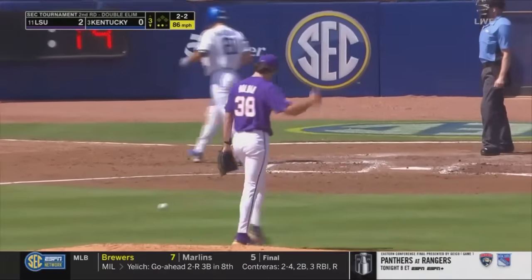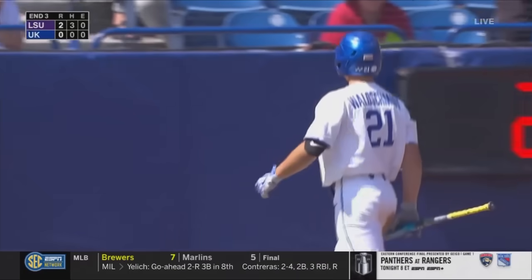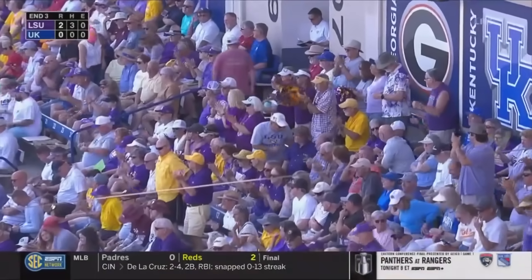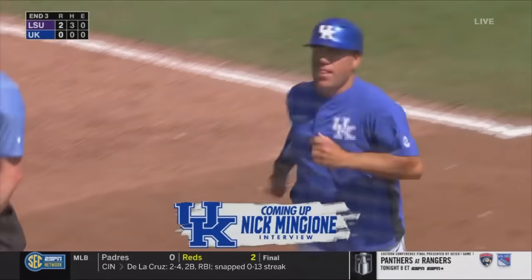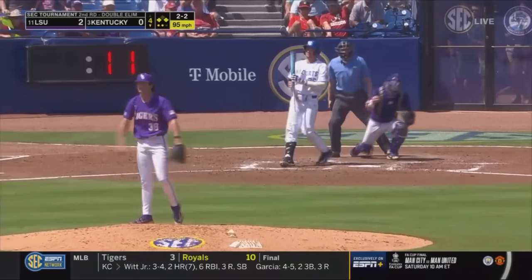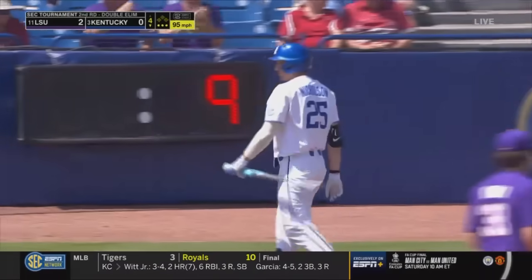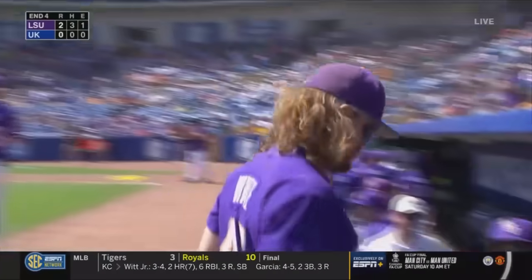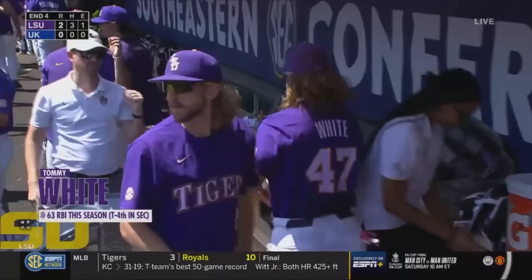That is a called strike 3. Waldschmidt knows it. Frustrated he didn't pull the bat. 2-0 LSU. Holman. Swing and a miss, and the Tigers get off the field. And Holman says, finally. Tommy White grabbing a bat.